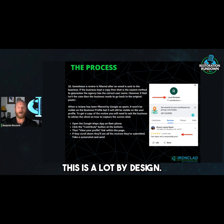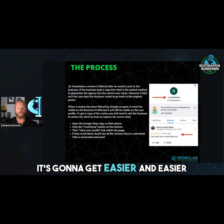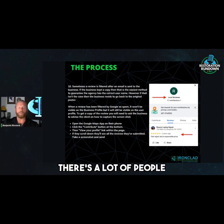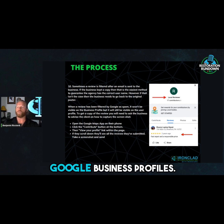And again, this is a lot by design, I would imagine. They're making this a very cumbersome process, but I have an inkling that over time it's going to get easier and easier to get this done. Again, they are mitigating a lot of spam that comes in here. There are a lot of businesses that use black hat tactics and spam the heck out of people's Google Business Profiles.